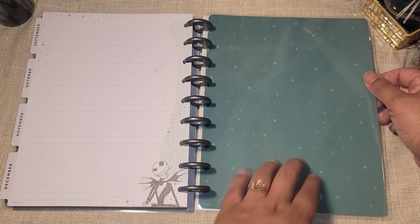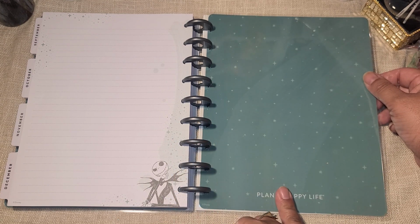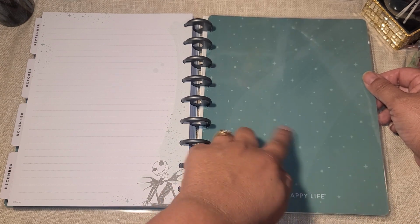Yeah, so the only thing, I wish there was a little bit more foiling, and I wish that they would have put little Jack heads on here. I think would have been really, really nice instead of the stars, or included with the stars. Just done little Jack heads included with the stars.